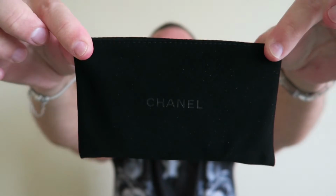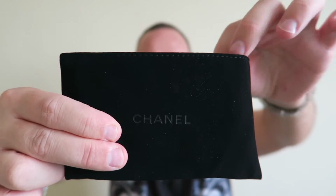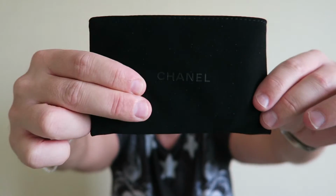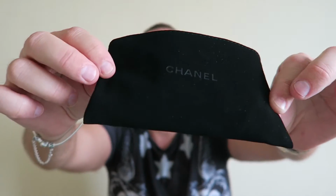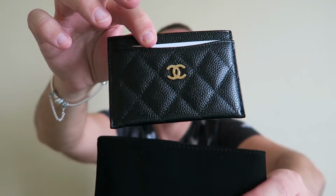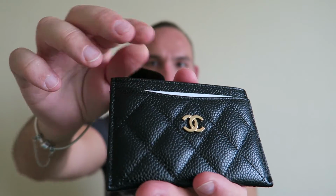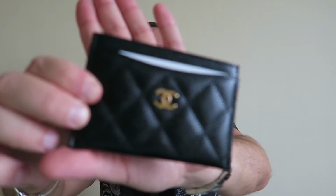Are you guys ready? Here is the dust bag. There we go. This one opens on the top like this. So you probably already know, for all you Chanel maniacs out there, what this might be. And it is the card holder in caviar leather, quilted, with the golden CC logo, the classic one.